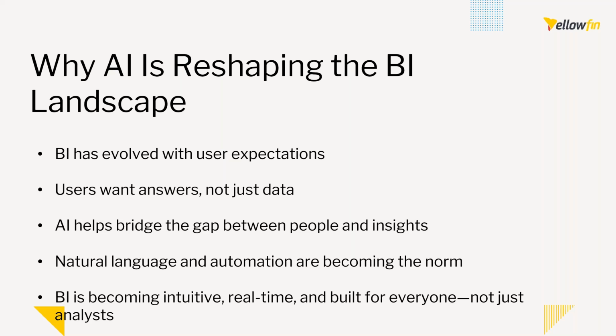In the early days, it was enough just to have visibility into the data, but today, users expect much more. Flexibility in how they build visualizations, the ability to ask intuitive questions, and even uncover insights they didn't think to look for.